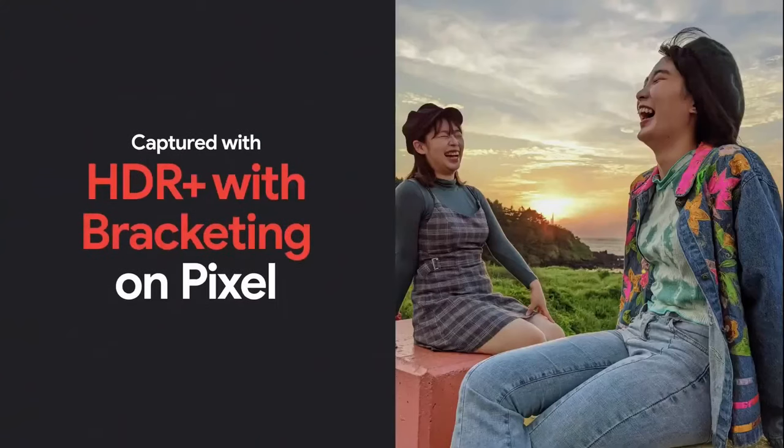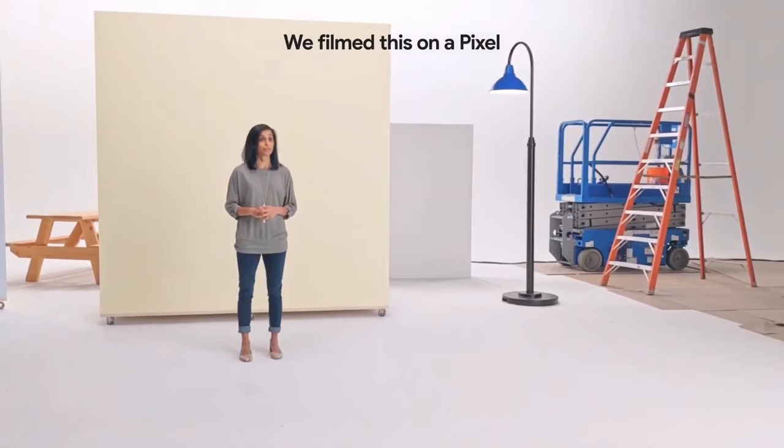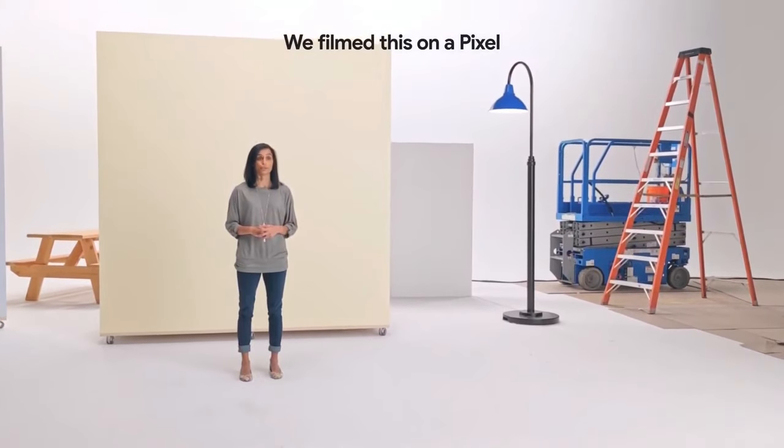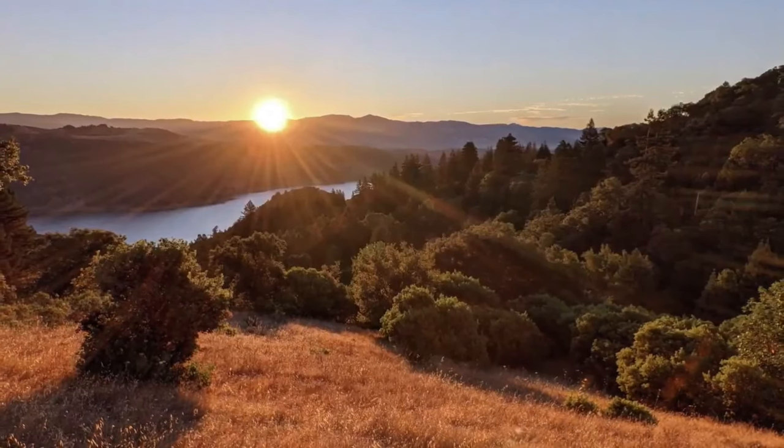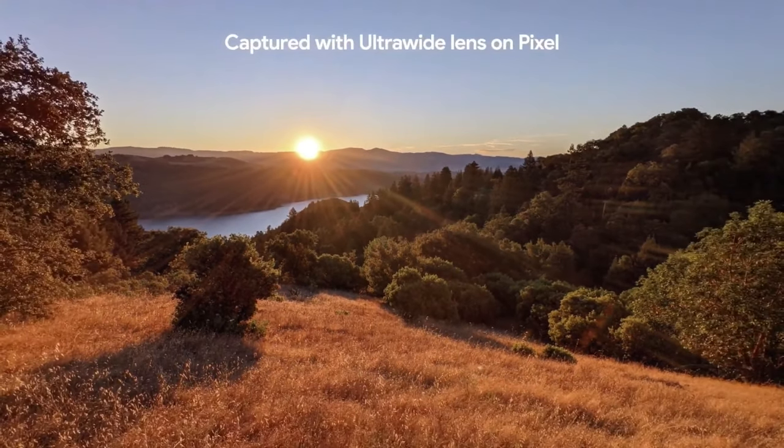even clearer, sharper photos. The new ultra-wide lens on the back lets you capture more of the scene in both your photos and videos. Whether you're capturing a breathtaking landscape or a family get-together, the ultra-wide lens ensures you get it all.